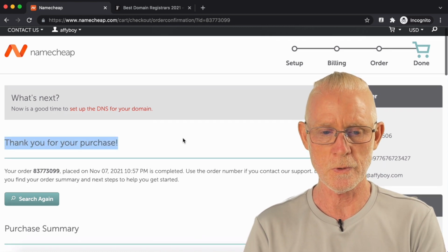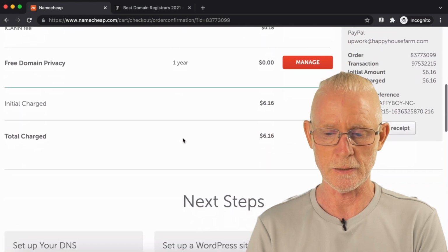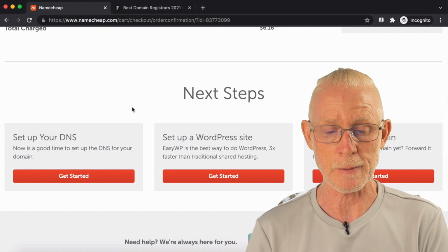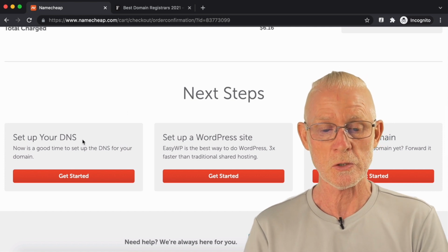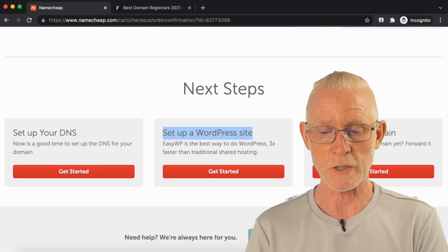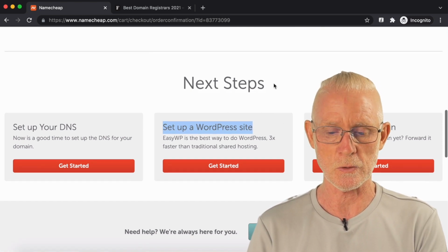So it's gone through and now I basically have got all the basic details in here. Yahoo, next steps. So these are the important next steps that you're going to actually need to follow. So we're going to do those soon. You've got to set up your DNS and we're going to set up the WordPress site, and then we don't need to do a redirect today, but we need to do these next 2 steps.